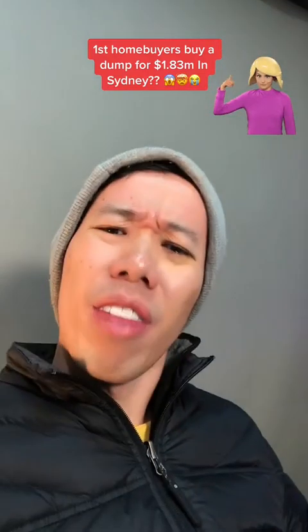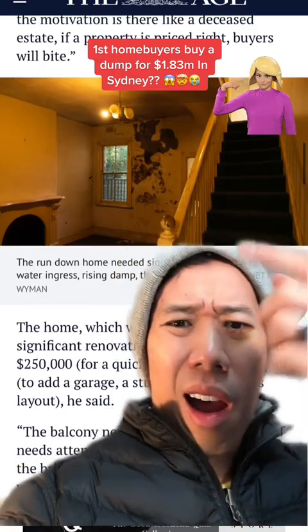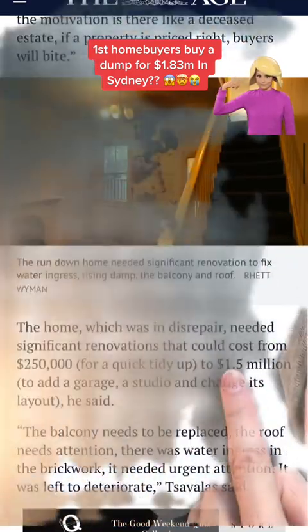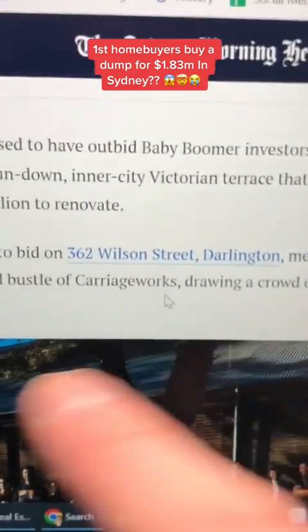What the heck are you thinking, first home buyer? Breaking news, just yesterday, a couple, first home buyers, bought a $1.83 million crappy terrace house at an auction, knowing full well they will spend $250,000 up to $1.5 million on renovations. And this is the happy couple. Let's go behind the scenes. Again, this happened yesterday. See what was going through this couple's head.